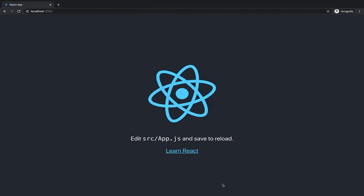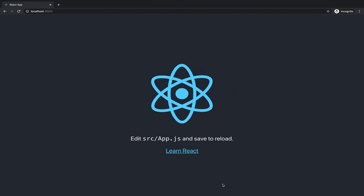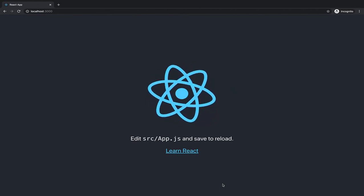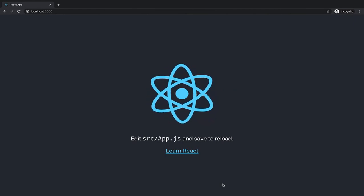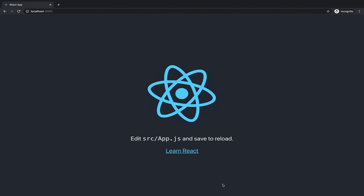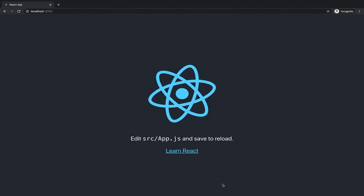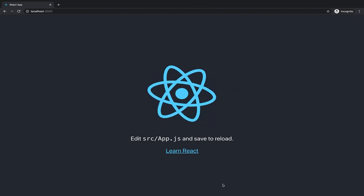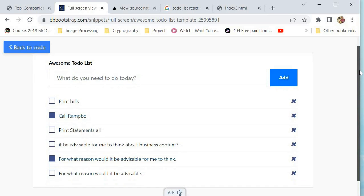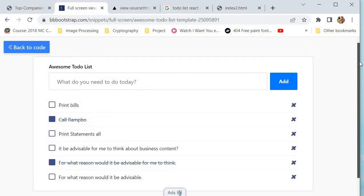So the thing about React, which makes it very unique, is that instead of having to edit something in one file, you can break down your code into smaller components and then work on those components individually. Consider this to-do application that you're seeing over here. You can see that there's a lot of components that really make up this to-do list application. For example, you have the title over here, and then you have this text field, you have this button, you have this print bills statement, and that kind of stuff.